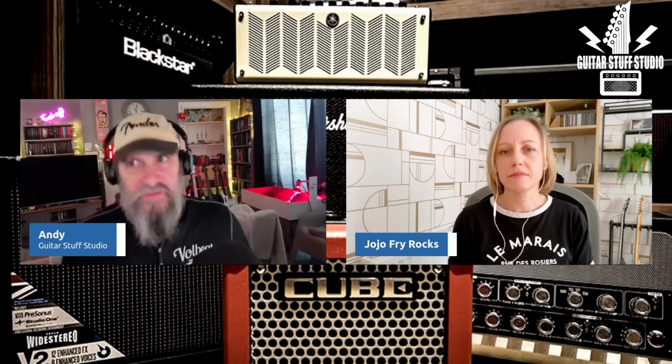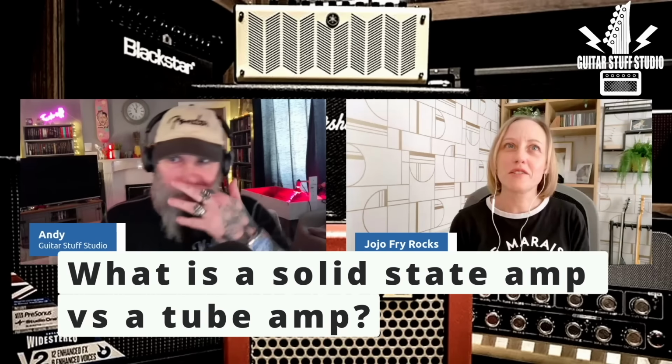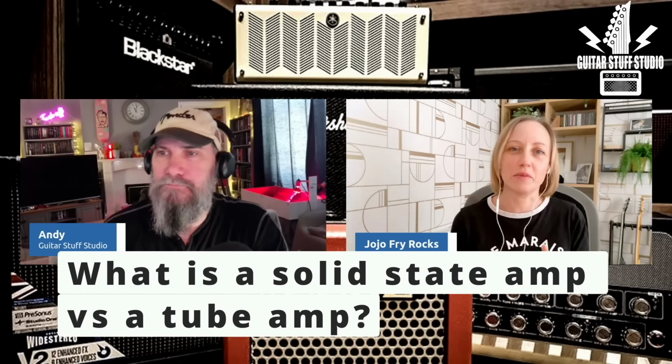And that's a tube amp, is it? No, it's solid state. Solid state, right? Okay, but not digital, because digital amps have only been around as we know them now for maybe 25-30 years, so they're still quite a new thing. So what's solid state as opposed to tube?